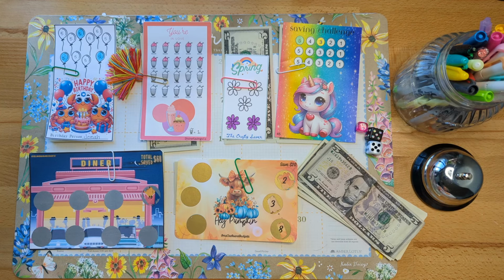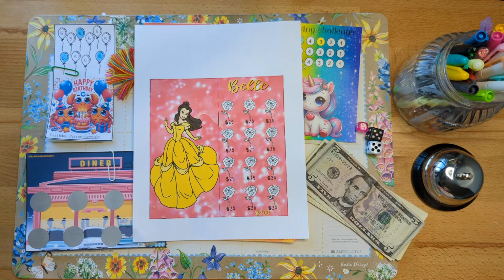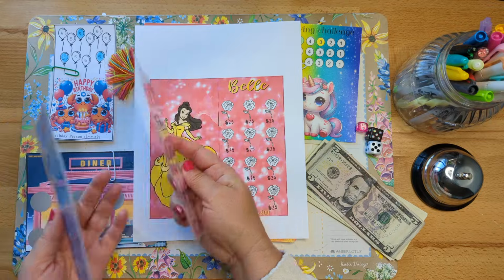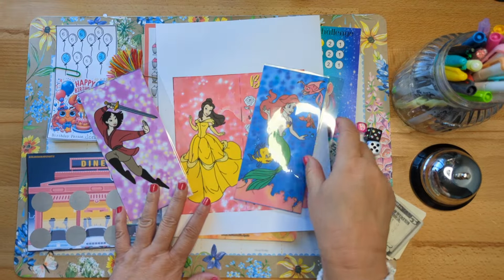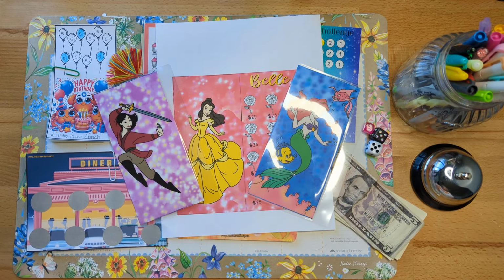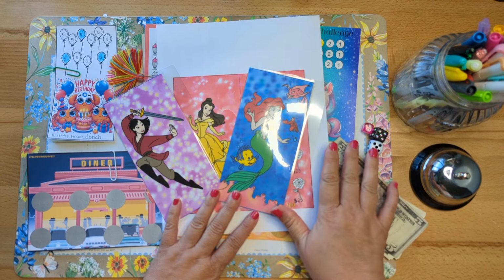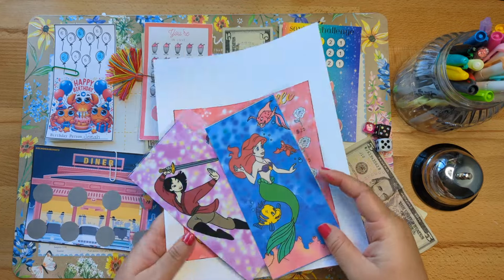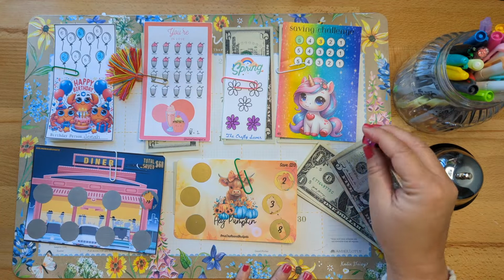So there we go. And before I forget, I want to show you something that my daughter-in-law is working on. Here's a sneak peek. Isn't that adorable? Here's Mulan, and here's this side of it, and Ariel, and this side of it. Well, could these possibly be freebies? Could there be a notebook coming out that she's making? Both of these things are true, so you'll just have to stay tuned for next week. Anyways, just wanted to show you that.